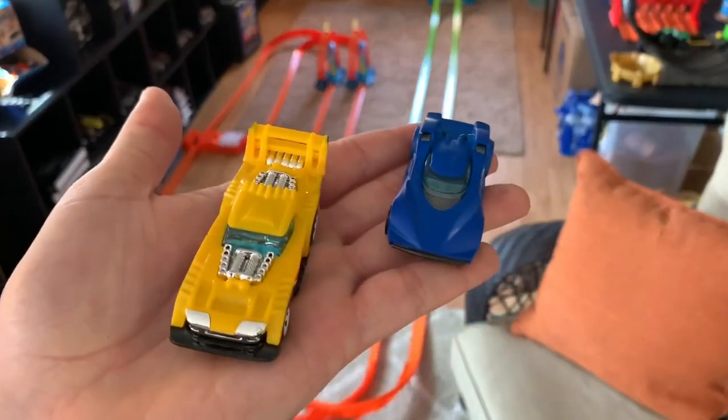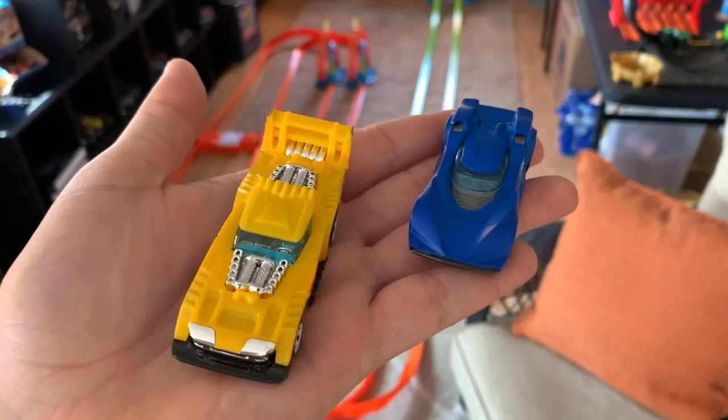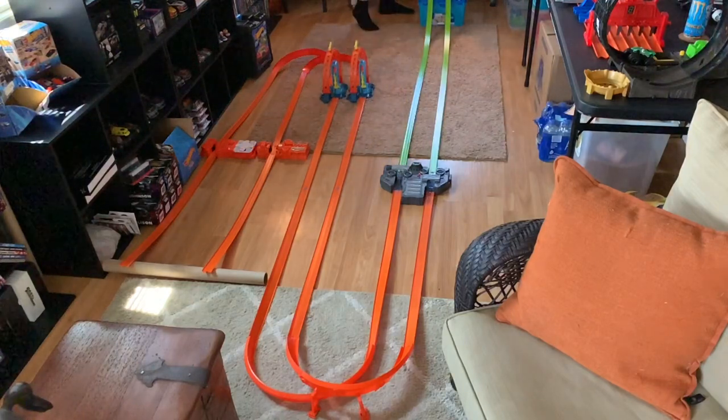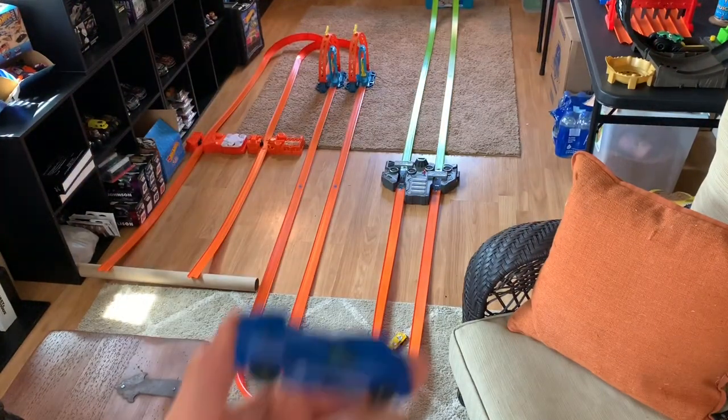And now, our final pairing from this pack is Scuba de Fuego and Two Timer. Let's hope for a good race. Go! Looks like Two Timer had trouble coming out of that booster. Scuba de Fuego is moving on.